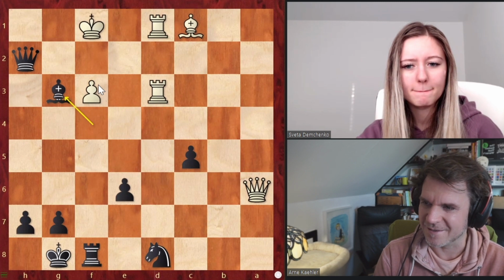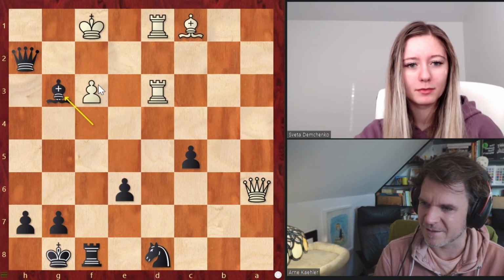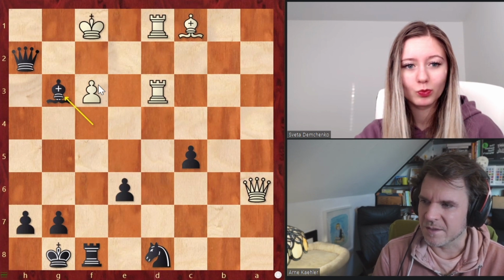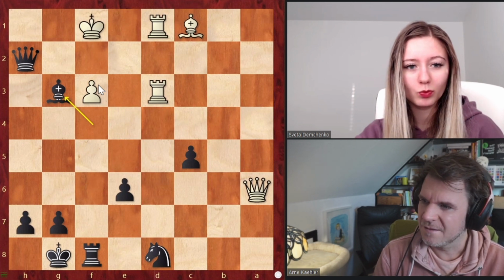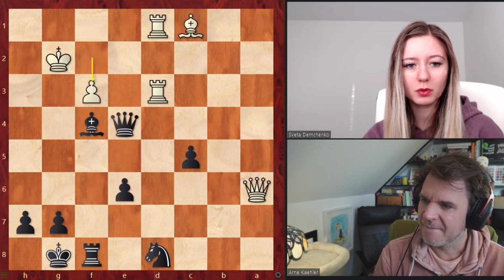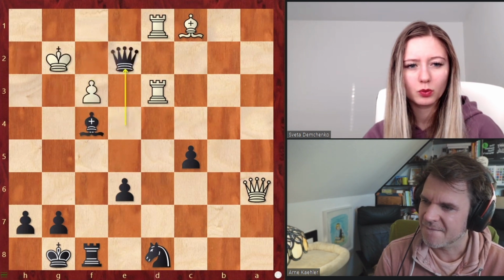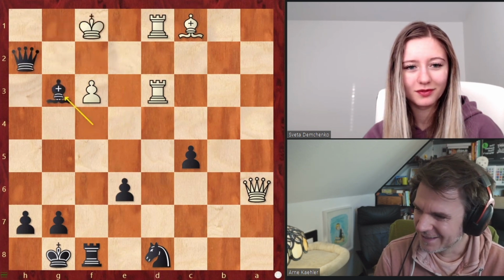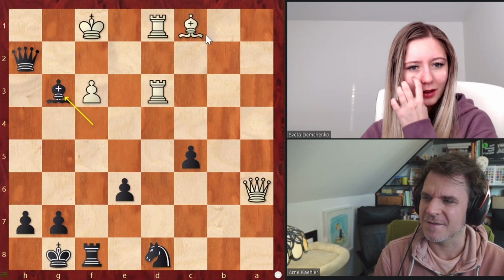So what can white do now? It has to move the rook on the d-file, rook to d2, I guess. Although I see checkmate. This could also be winning. I can accept this solution as well, but it is not working here. This is really forced.